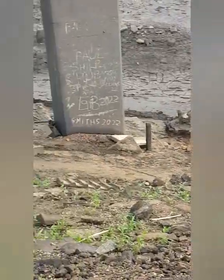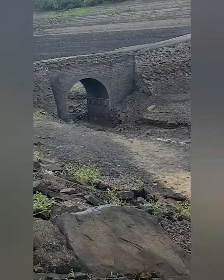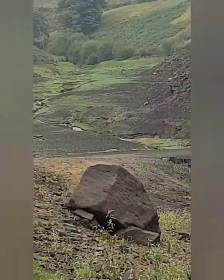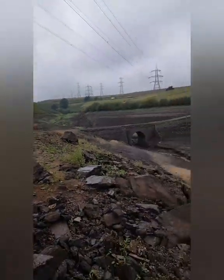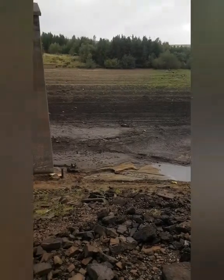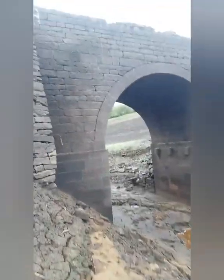So it's only a little trickle at the minute that's coming up. That valley's completely empty down there. And here comes the rain. Just what it needs, really. So we're just at the tunnel now.